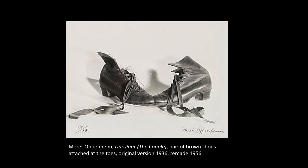This is another object, or this idea of an object, a pair of brown shoes attached to the toe that she played with. Art historian Edward Powers has noted that when Oppenheim sent her surrealist object, Das Paar, which is a pair of brown shoes that you see here, to a photographer before submitting it for the exhibition, the photographer took the liberty of tying up the laces before photographing it. When Breton saw the photo with tied laces, he dubbed the object Ã délacer, which in French means to untie, typically either shoes or a corset.